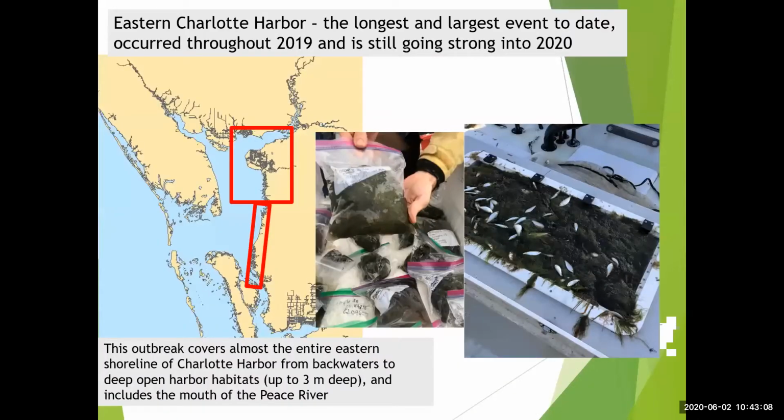And currently we're dealing with the Eastern Harbor. This is the longest and largest event to date, and this has occurred throughout 2019 and is still going through 2020. This outbreak covers almost the entire eastern shoreline of Charlotte Harbor, from backwaters to deep open habitats, up to 3 meters, and includes the mouth of the Peace River. Next slide.